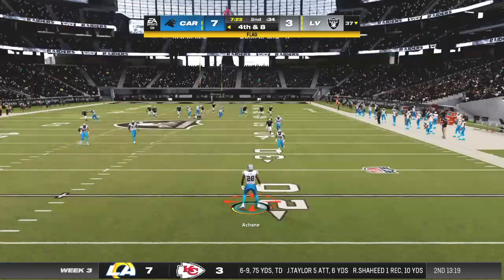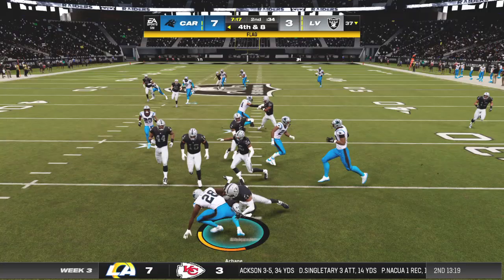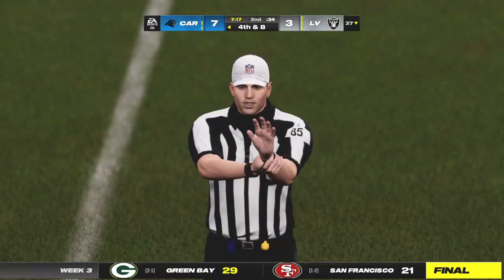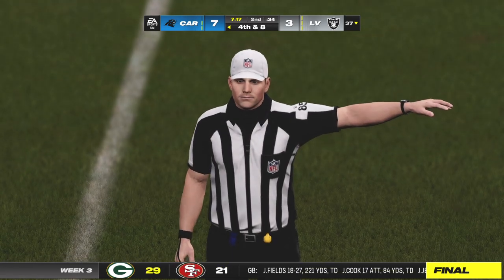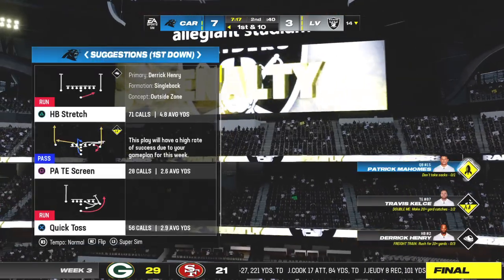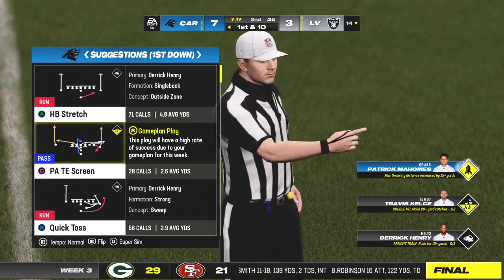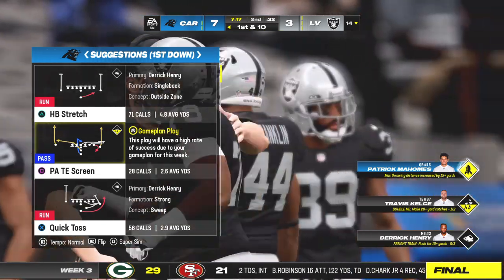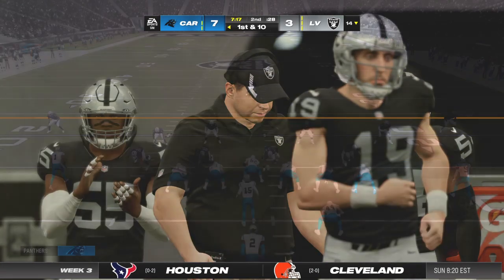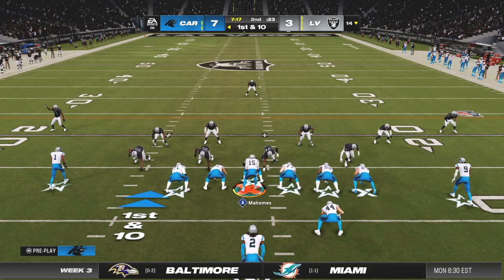He's been a busy man here in this first half as he gets it away. Fielded at the 20. Accept the penalty, of course, and push the offense backwards a bit. So the special teams penalty cost some yardage there as they come out on 1st and 10.